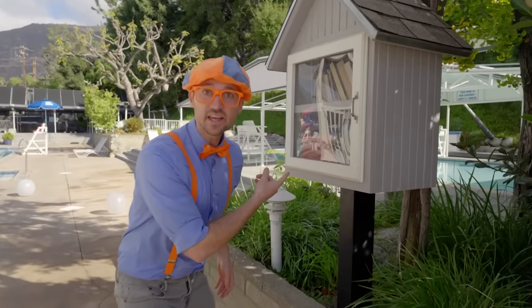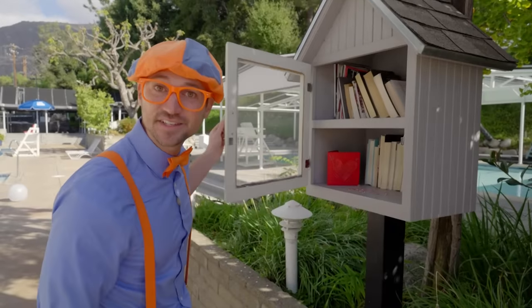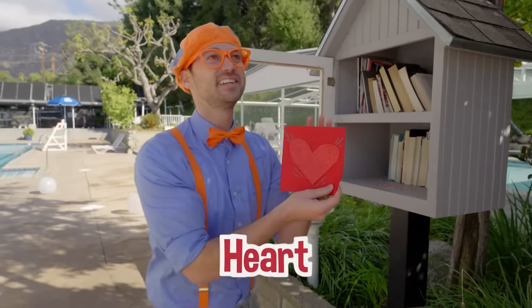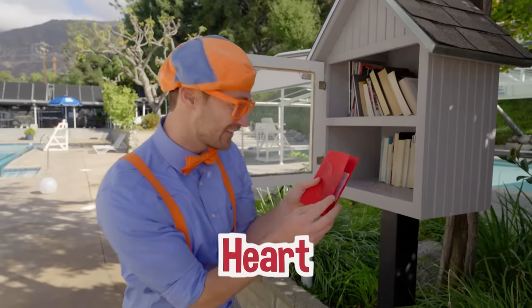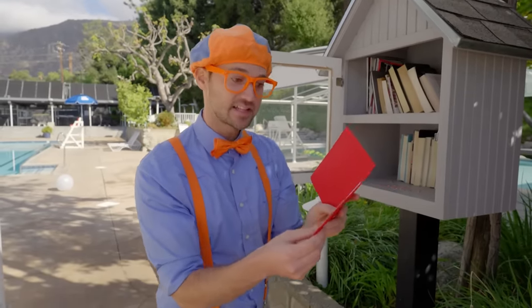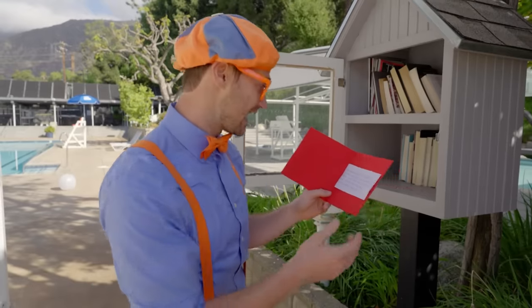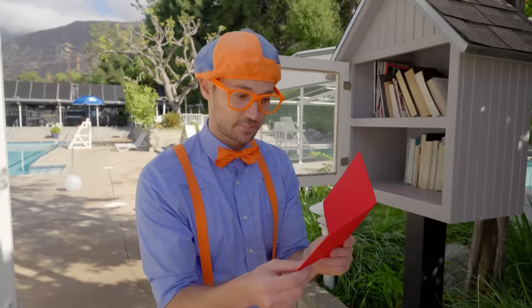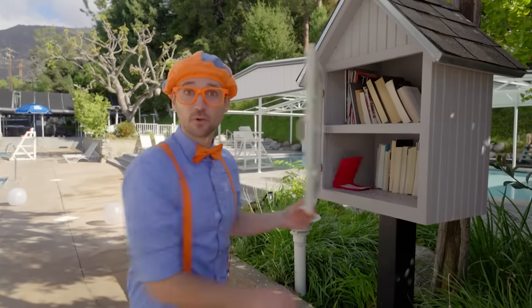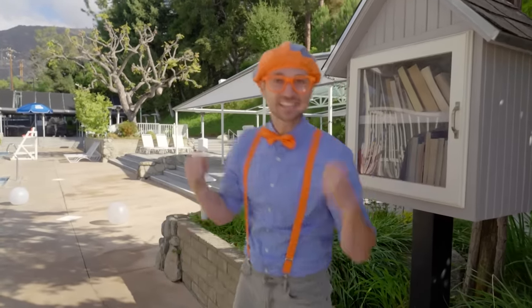Whoa! What's this? Check it out! Wonder what's inside! Whoa! A heart! I wonder what it says. Oh, dear best friend, it's Valentine's Day. So come on, let's celebrate, dance and play. Being your best friend is really cool. Come check out the surprise on the other side of the pool. Wow, that is awesome. I wonder what the surprise is. Let's go.